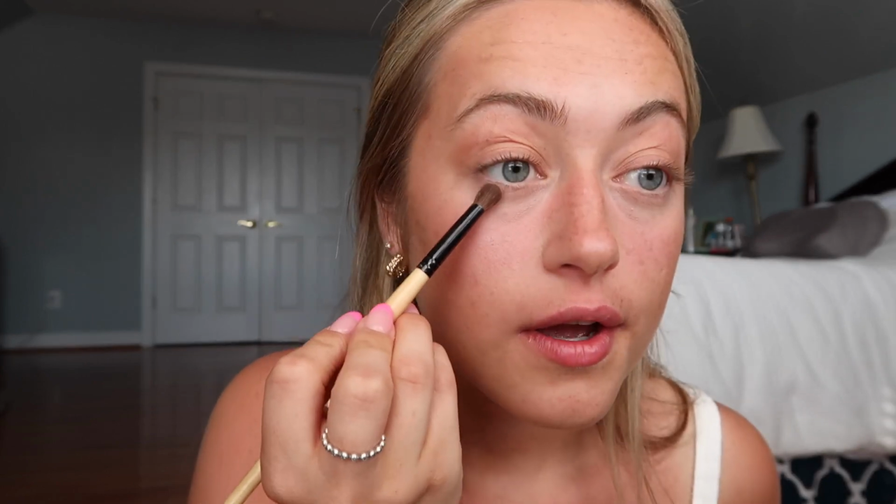Bam! Okay, and then I will take a little bit more of a precise brush, like it really doesn't matter though, and then I'll go with the bronzer, and I'll go right underneath my waterline, or my lash line, and warm up the bottom of the lash line just a little bit. I think it looks pretty good.